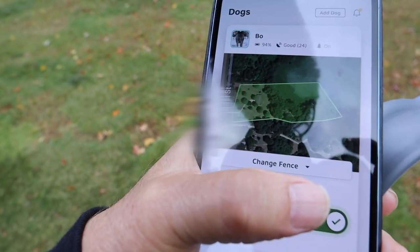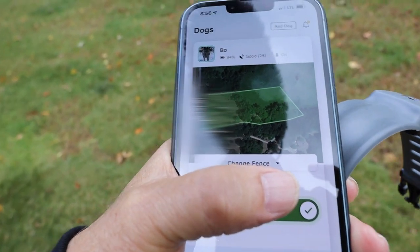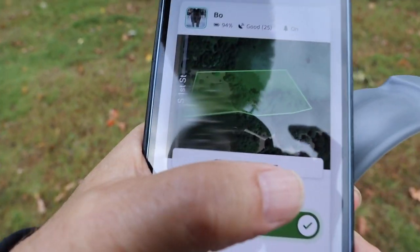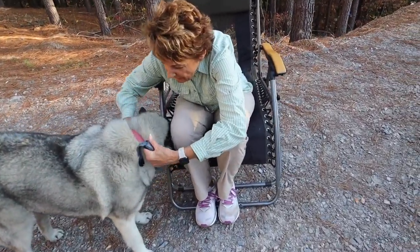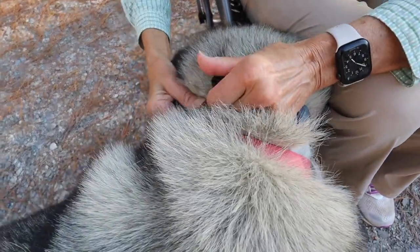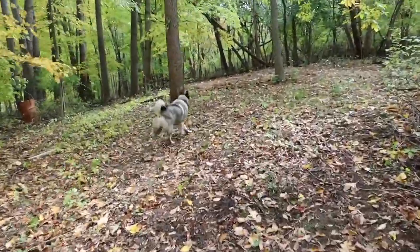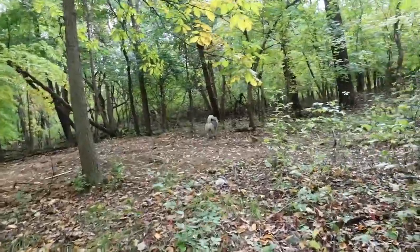Can you hear that? A faint little beep that says he's getting close. Now if he keeps going closer, he hears that, and he says, uh-oh. And if he goes any further, now it's vibrating. Okay, Bo, stay here. Now, I know, we're going to put this on you. Here we go. We're going to put this on so that you can have freedom and run around and have a really good time. Let's go see if we can make this thing go off. Boundaries over here.